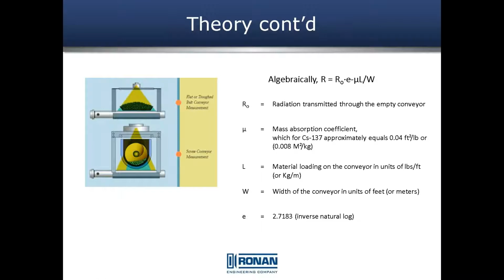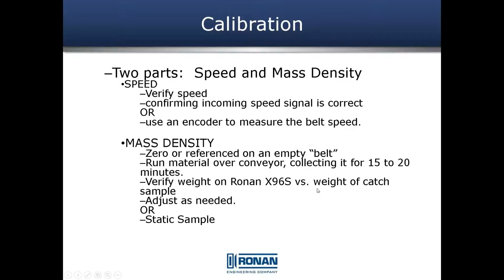For those of you who like to see algebra, this is algebraically how the system works. Here's the amount of radiation times the coefficient of the mass absorption, and we take that times our loading and divide it all by the width of the conveyor. All of that is inside of the controller. You don't have any reason to worry about knowing that, but that's generally, algebraically speaking, how it works.